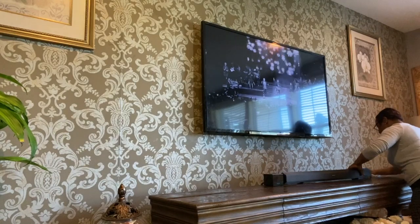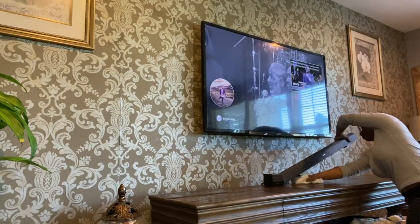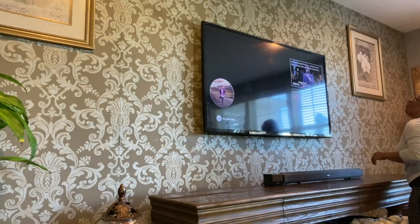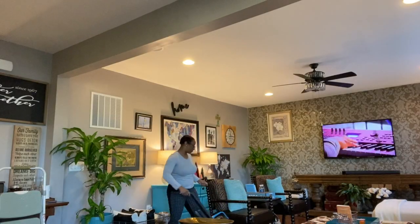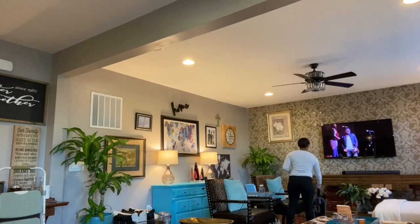The TV console is a carrier of dust and dirt because electronics catch a lot of dust bunnies. I make sure to sweep up all the dirt and vacuum in that area when I'm finished.